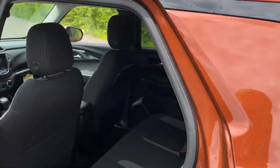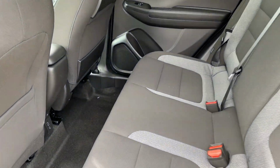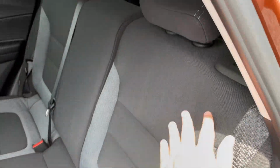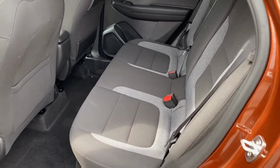Alrighty, so we're gonna go ahead, open up the back door here. So here is your back seat. Pretty nice looking interior. It's black with like a gray insert throughout the whole area. Of course, this is the cloth level. You can get the leather. So this is the middle trim, as mentioned.